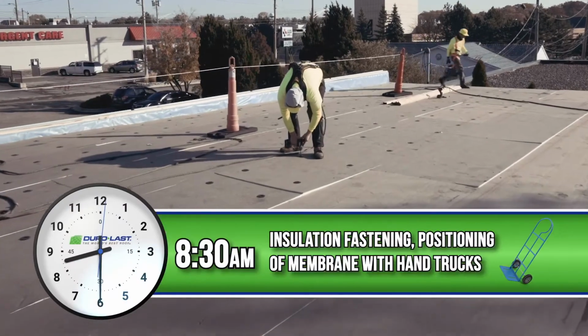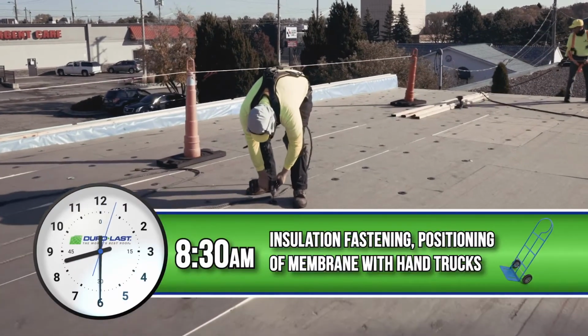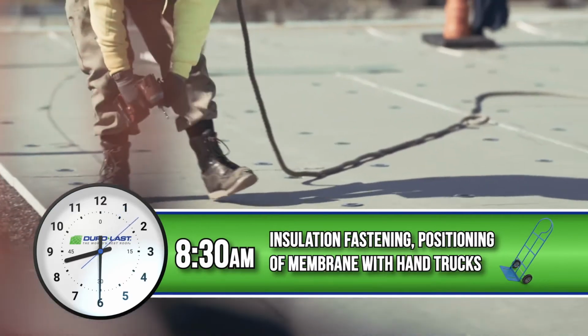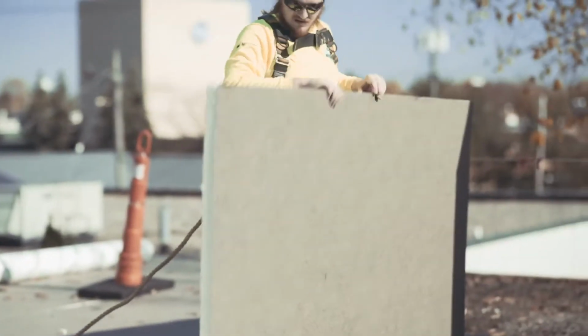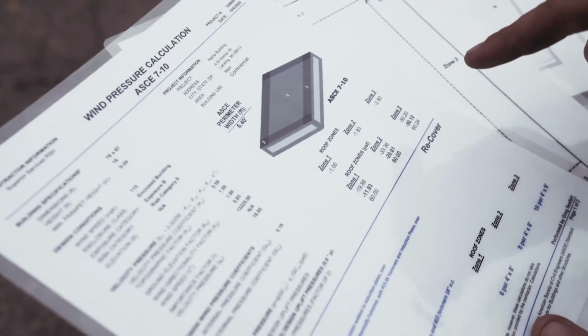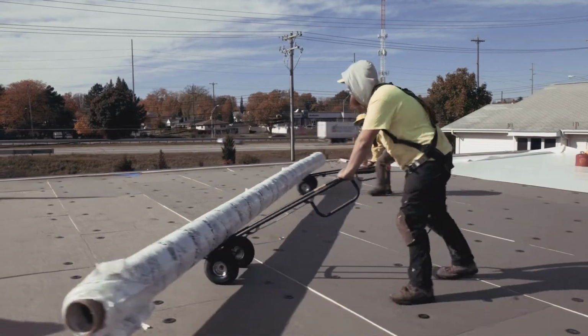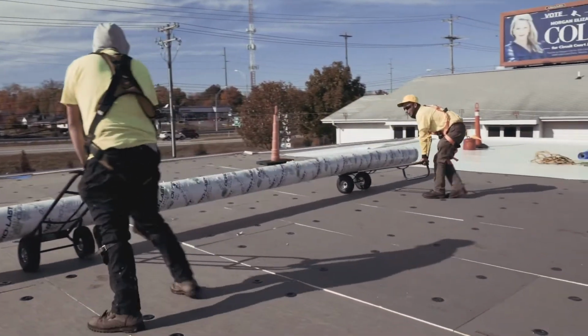With the Duro-Bond system, insulation fastening can be accomplished quickly. The specially coated plates create the attachment points for the custom fabricated roof panels. The density of fasteners follows a wind calc provided by Duro-Last engineering services. But the real labor advantage comes with the custom fabricated membrane panels and flashing.